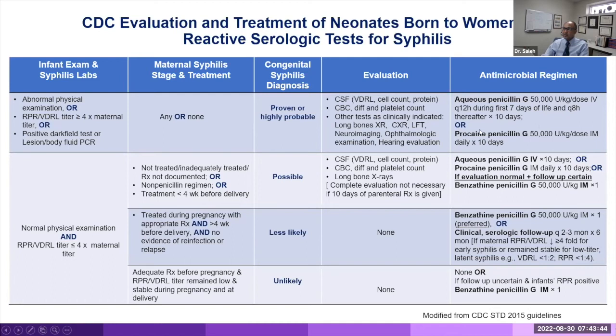And usually our choice of treatment is penicillin G IV for 10 days. And remember to change the dosing after 7 days of life to Q8 instead of Q12 because of the maturity in renal function.